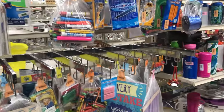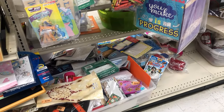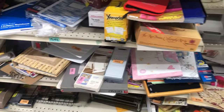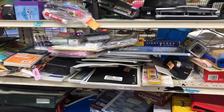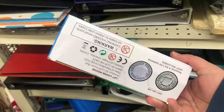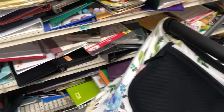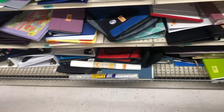Okay, both of my kids love art, so I'm gonna look over in the art area, see if anything catches my eye. Sometimes you find slime kits, painting rock kits, science kits. So let's see if I can find anything here. Look what I found. Isn't this hover soccer ball viral on TikTok, for $3.99? Cool. My kids won't use it, but that was a cool find. Let's see what else we can find that my kids will actually use.